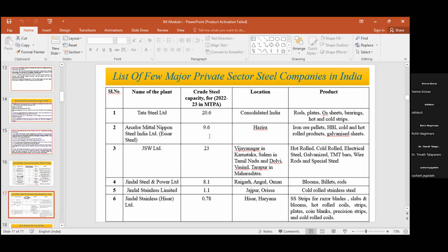Again, this is the consolidated capacity of all the various different plants located in India, having a total capacity of 23 MTPA, located in different locations. We have Karnataka, then Tamil Nadu, then Maharashtra at various locations, producing hot roll, cold roll, electrical steels, galvanized steels, TMT bars, wire rods, and special steels. Then we have JSP, Jindal Steel and Power Limited, located in different locations in India and abroad, having a capacity of 8.1 MTPA, producing blooms, billets, rods, and other products. Then we have Jindal Stainless Limited, JSL, having a capacity of 1.1 MTPA, located in Jajpur, Odisha.